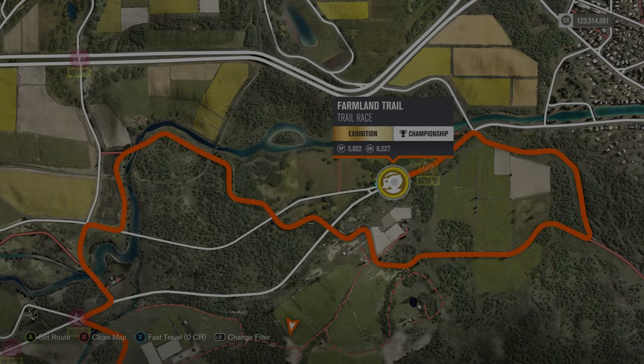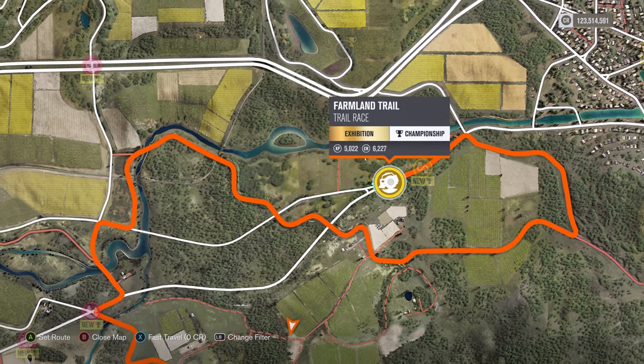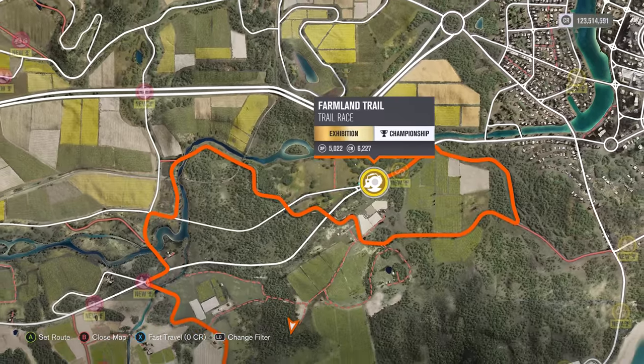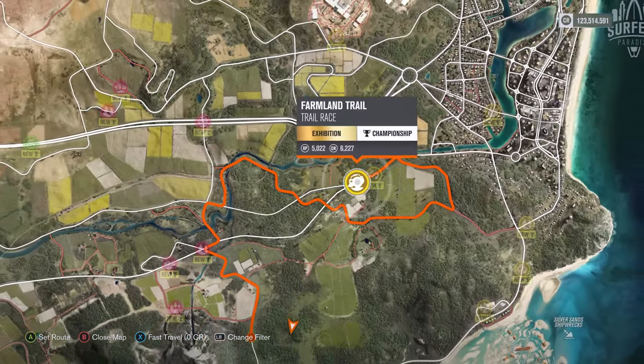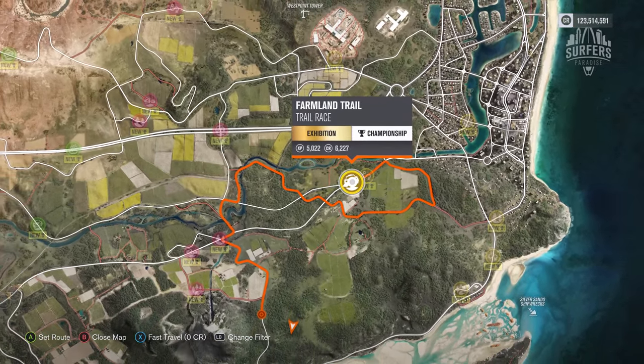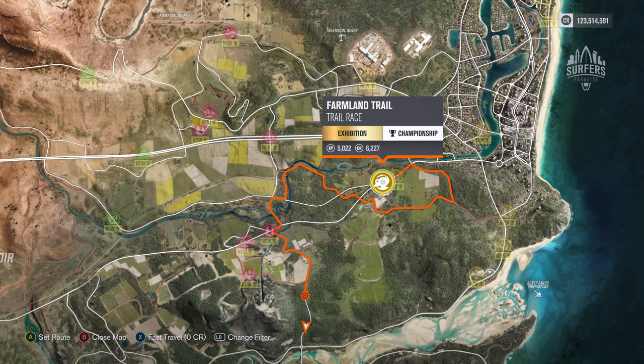The track we're taking on is Farmland Trail. If you ever caught the ACR world record last week, then this track is full of extremely tight corners, stupid jumps, and a really cheeky beginning shortcut. I have to complete this track without crashing, without using rewind, and hopefully beating a Subaru 22B speed car with an impressive time of 2 minutes and 48.4 seconds.